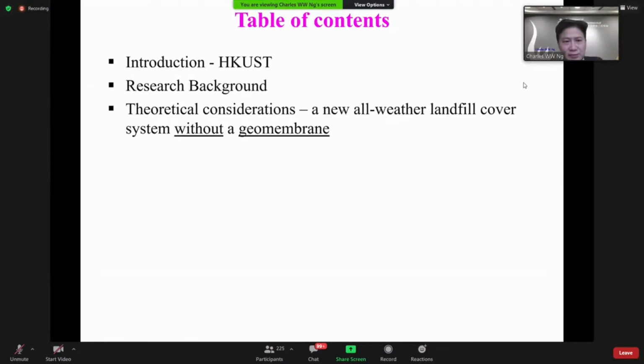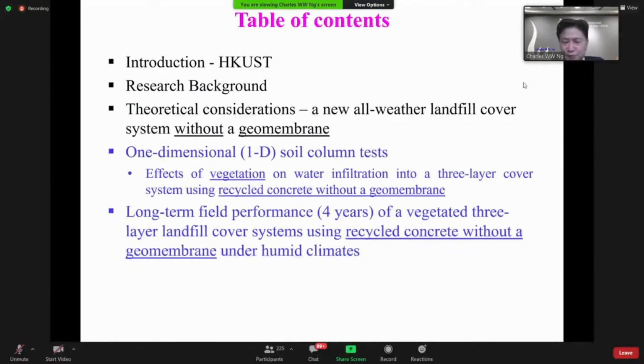So here's the table of contents of my presentation. First of all, if you allow me a very quick introduction of my university, because some of you may be interested, and later on you'll know why. Then research background, and then theoretical considerations of this new 3-layer cover system without geomembrane. The important keyword is all weathered: it's not only in dry, arid regions, but also in wet regions like Hong Kong.